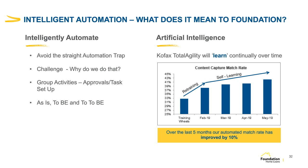The next piece of that intelligent automation for us is the artificial intelligence. So Sarah spoke about this earlier. The Kofax Total Agility product will actually learn. So I mentioned our inbound post process. We started by having those training wheels on, like I spoke about. We were a bit cautious about turning that button on to let things go straight through without categorization.